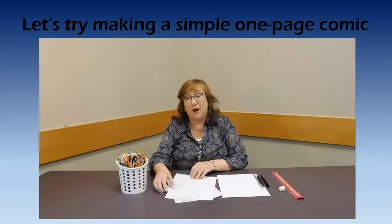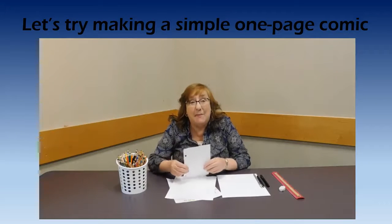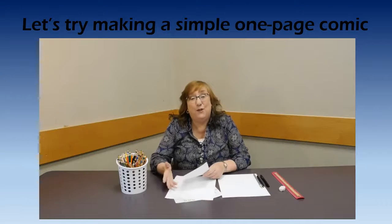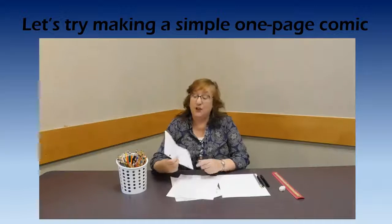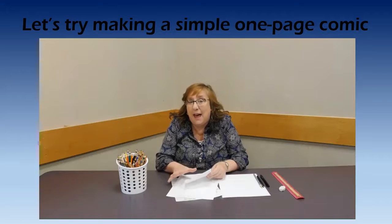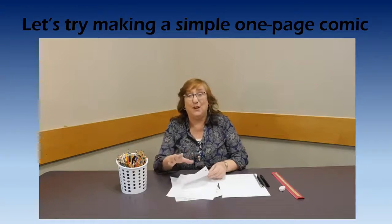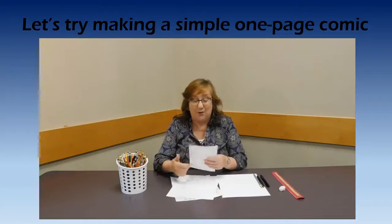So here's what I did. I took some scratch paper, and I just wrote out a little story of something that happened in my family. It's about my dog and my cat. They're sort of like Raina and her sister. Sometimes they get along and sometimes they don't. So I wrote out a little story where the dog went outside, the cat waited for him to come back, and when our dog came back in, the cat jumped on him, and they got into a little play fight. So there's 5 little steps to my story.